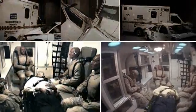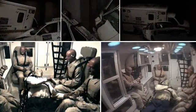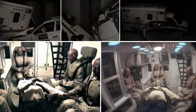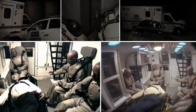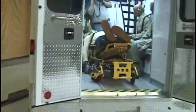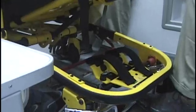The occupants, who were all protected in a 6-point harness system, remained securely in their seats. The structurally reinforced ambulance body completely absorbed and withstood the powerful force of the impact. No buckling, no crumpling, no shearing away. The patient compartment interior is virtually undamaged.